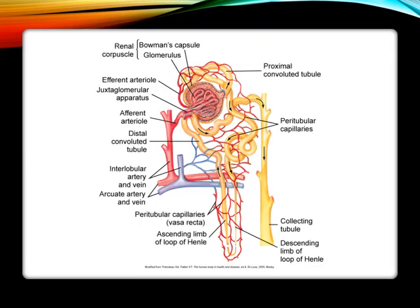The glomerulus, Bowman's capsule, proximal tubule, and distal tubule are located in the cortex of the kidney. The loop of Henle and the collecting tubules are located in the medulla. Several collecting tubules join to form a single collecting duct. The collecting ducts eventually merge into a pyramid that empties via the papilla into a minor calyx.